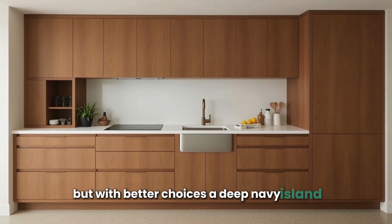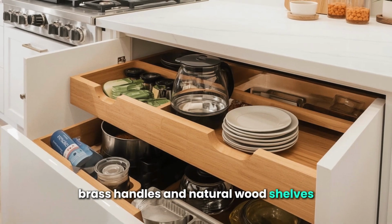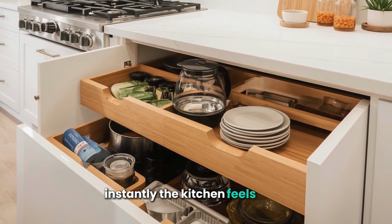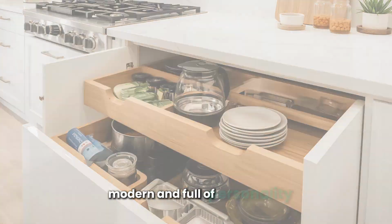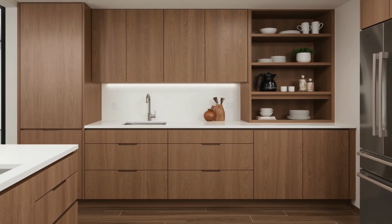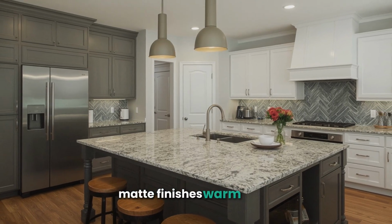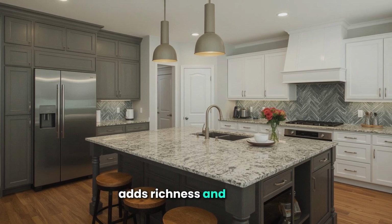A deep navy island, clean white cabinets, brass handles, and natural wood shelves. Instantly, the kitchen feels fresh, modern, and full of personality. The contrast between light and dark draws you in. The mix of textures, smooth countertops, matte finishes, warm wood, adds richness and interest.